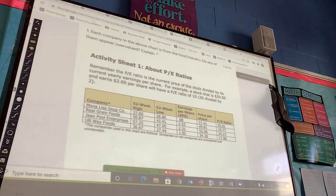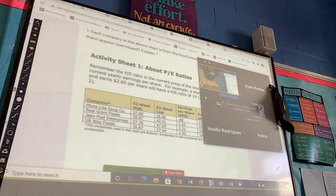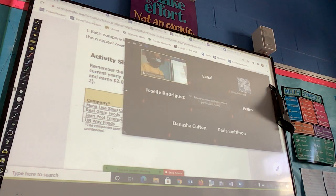55, 19, 24, and 17. Which one looks out of proportion? It says overvalued. Which one looks overvalued? The Mona Lisa one, right? The Mona Lisa one, it's at 52 for your ratio. That's a ridiculous amount when the values are so low otherwise.